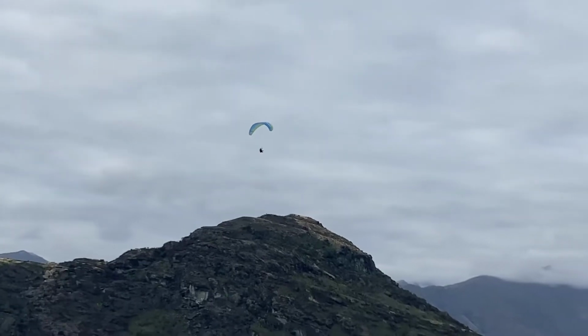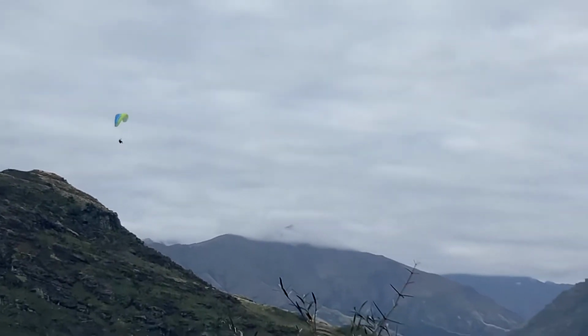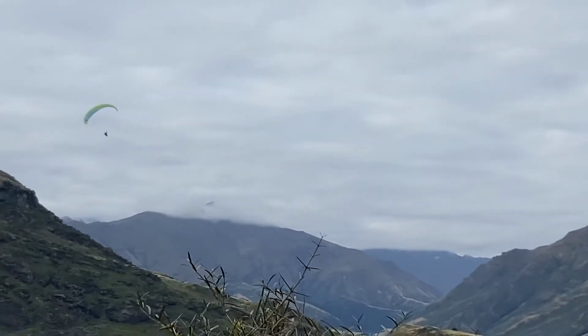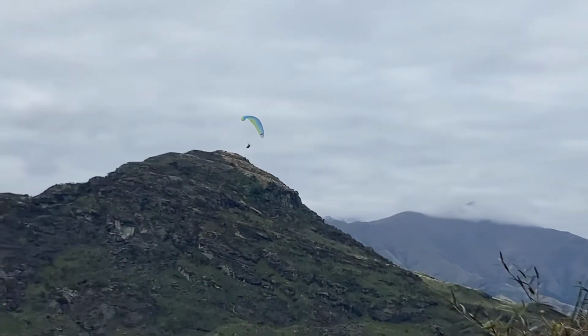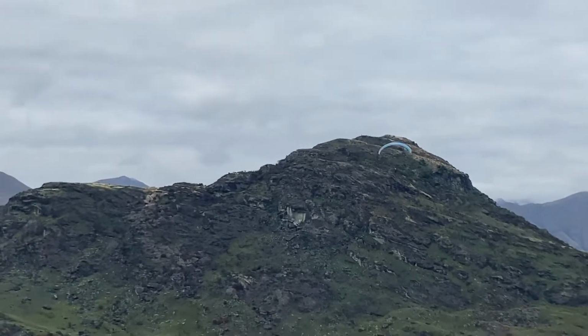Little paraglider. Probably trying to catch a thermal to get up, I would guess. Probably come over here or over to the Glendhu Bluffs. Sorry, but it looks like it's descending pretty quick, so don't know how good that's going to be.